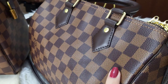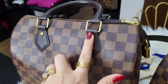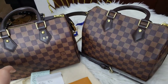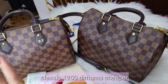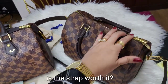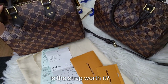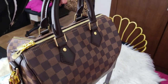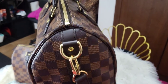Which one is the best for you? Of course, we all experienced that stage where we were confused whether to get the classic or the bandolier. Price-wise, classic is 1,250 dirhams cheaper than the bandolier. Is the strap worth 1,250 dirhams? 1,250 dirhams price difference is huge. Well, it all depends on how you're gonna use it.